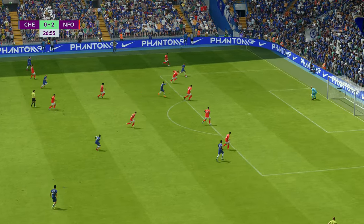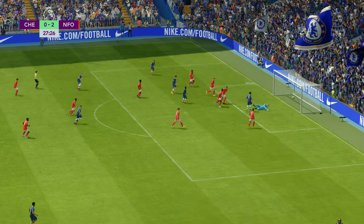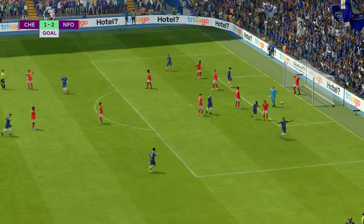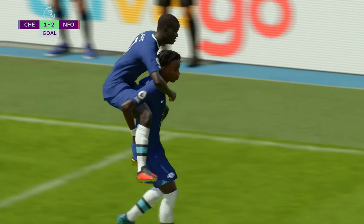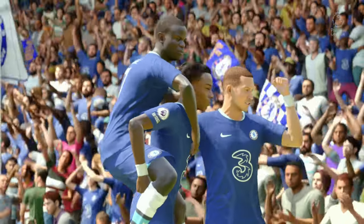Chilwell. Sterling has it. Now Conte, chance to reduce the arrears. There is the goal, and you could almost see that coming. They were sitting ever deeper, and now they've really paid the price.